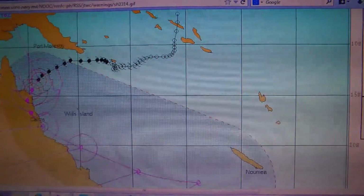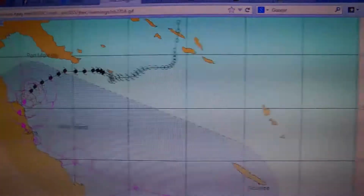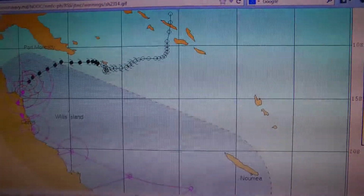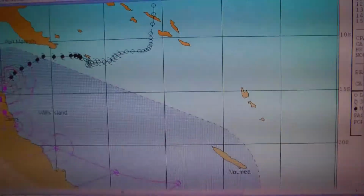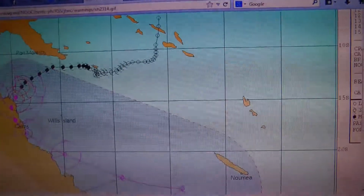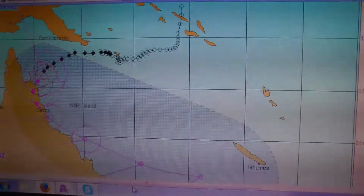Here's a quick update on Cyclone Ita, which is currently located in the Coral Sea, not very far from the Queensland coast of Australia. Very strong storm right now, winds of 155 miles per hour sustained, which puts it as a Category 4 storm on the Saffir-Simpson hurricane scale and a Category 5 cyclone on the Australian scale. The storm's expected to move inland over Queensland in the next 6 to 12 hours.